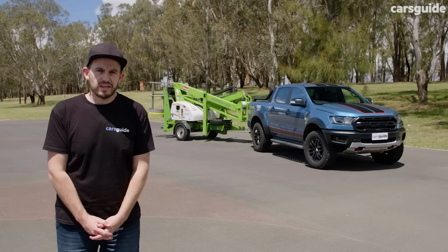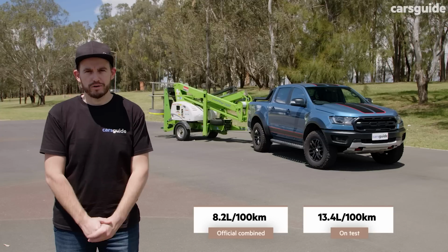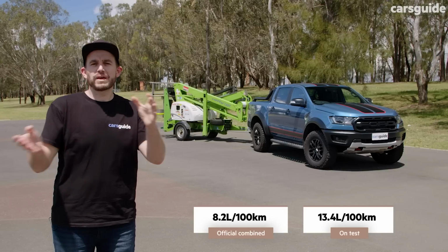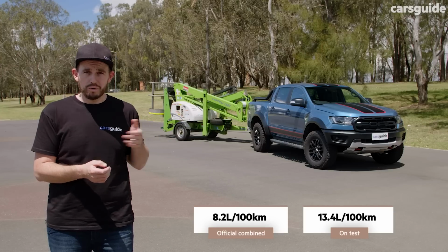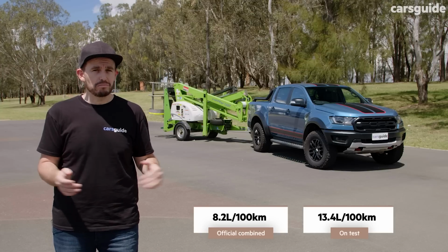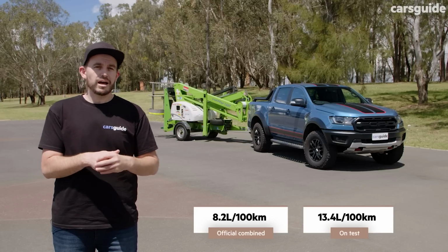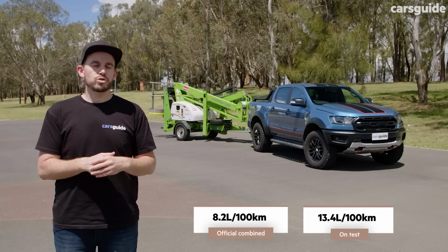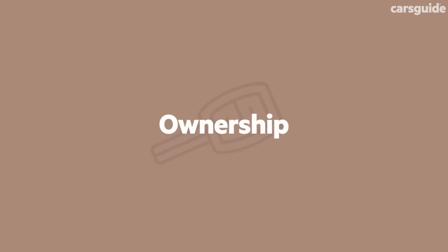On your screen, you'll see the on-test figure and the official combined cycle fuel consumption figure for the Raptor X. Now, the combined cycle figure doesn't involve any towing whatsoever. That's just what you should be able to get, theoretically, across a mix of driving. And our on-test figure is what we saw at the fuel pump when we did this test. We did quite a lot of driving, more than you'd probably do on an average day driving to and from the worksite, and it mixed up both highway, urban and backstreet driving just to give us a real mix of what you could expect if you are towing something about this heavy.